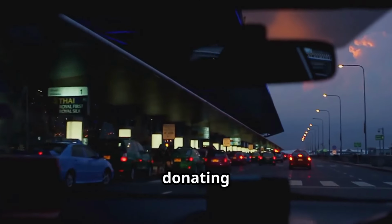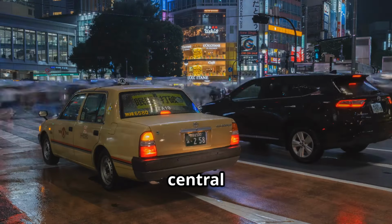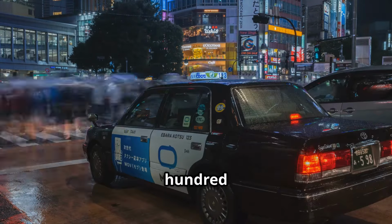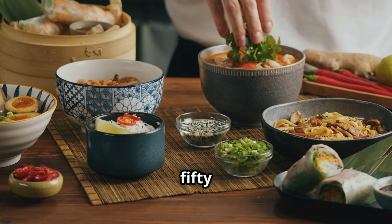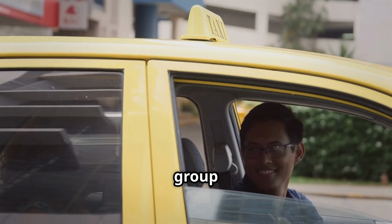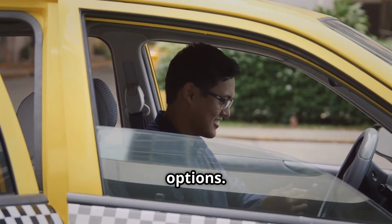Look, unless you enjoy donating money to taxi drivers, do not take a taxi from Narita. A ride to central Tokyo can cost 20,000 to 30,000 yen, which is about $130 to $200, depending on traffic. That's enough for a night at a decent hotel or like 50 bowls of ramen. The only time a taxi makes sense is if you're with a big group and splitting the cost, but even then, there are way cheaper options.